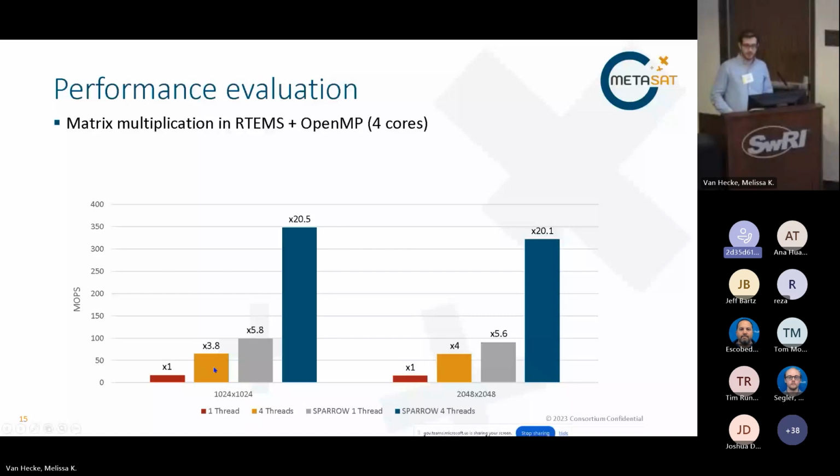We compared performance with OpenMP on Linux and on RTEMS, and for almost all our workloads on RTEMS, we get linear scaling with the number of cores, which is not the case in Linux. And here you can also see the comparison of a single core execution only using Sparrow. Here we can get a 6 times speedup compared to the single-threaded execution. And if we combine both, we can get more than 20 times faster execution compared to single-threaded performance.